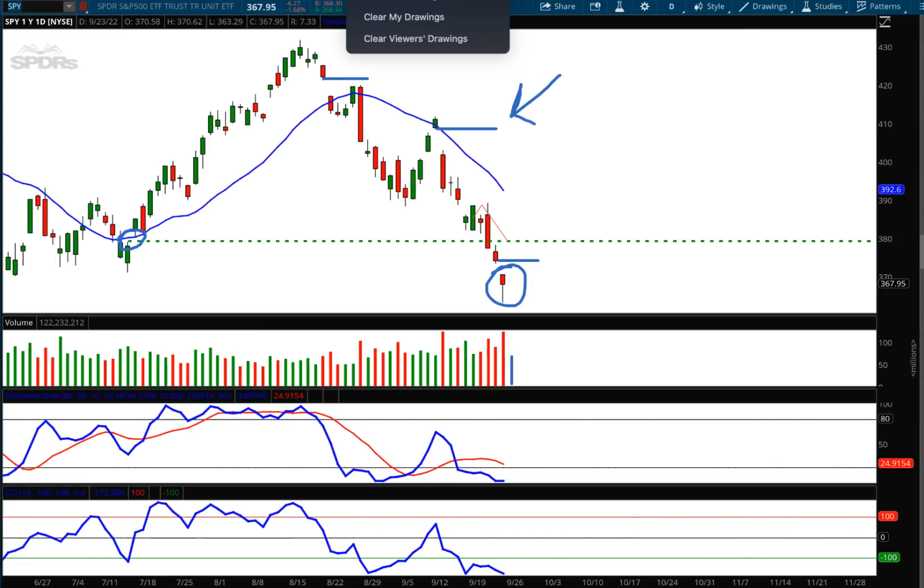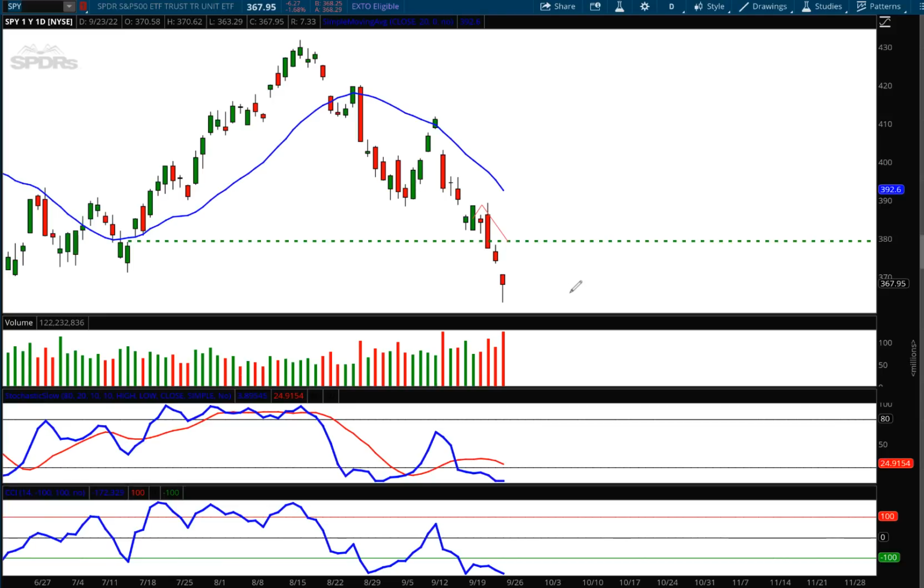80% of the time gaps fill. And then once they fill, 80% chance that will reverse. So after this gap fills, we'll have to see if it turns back down from that moving average. Again, something that we have to be more or less wait and see on that one, right? So that is the spiders.